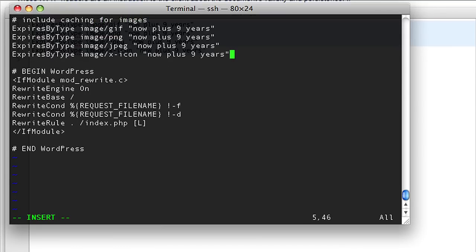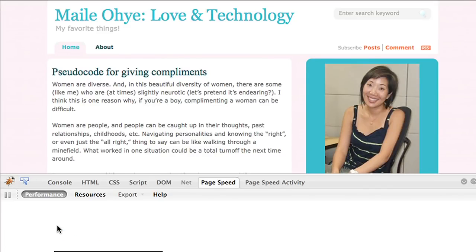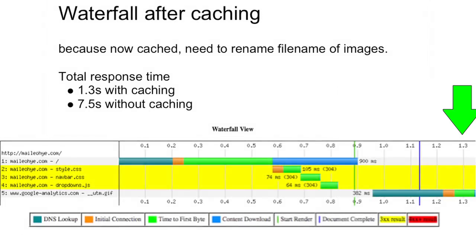Terrific. Now, when I rerun PageSpeed with these caching improvements, I can see that my overall score has improved. I went from a C student to 80 out of 100, which is a borderline B student. This makes me extremely happy. This caching improvement can be seen again when I go back to webpagetest.org and actually refetch my website. Before, on the second request from my page, it still required over 7 seconds to load. But now, with caching implemented, it's 1.3 seconds.